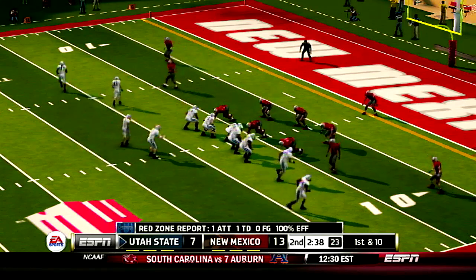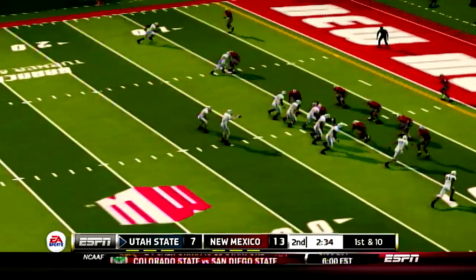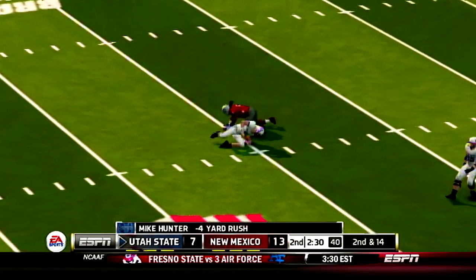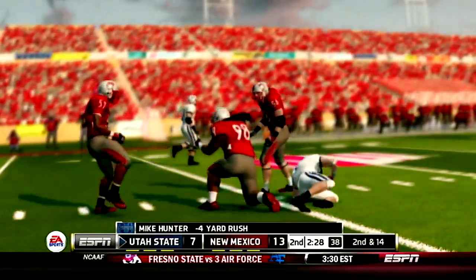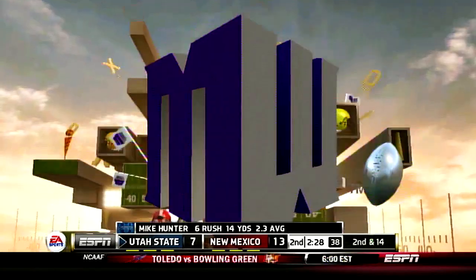Ball on the 11. So the Aggies' running game really took a big hit. Their key back went out earlier with the injury. Doesn't look like he's going to be able to come back today. And he's taken down right around the 16-yard line. The defense was just all over that play. It didn't fool anybody.